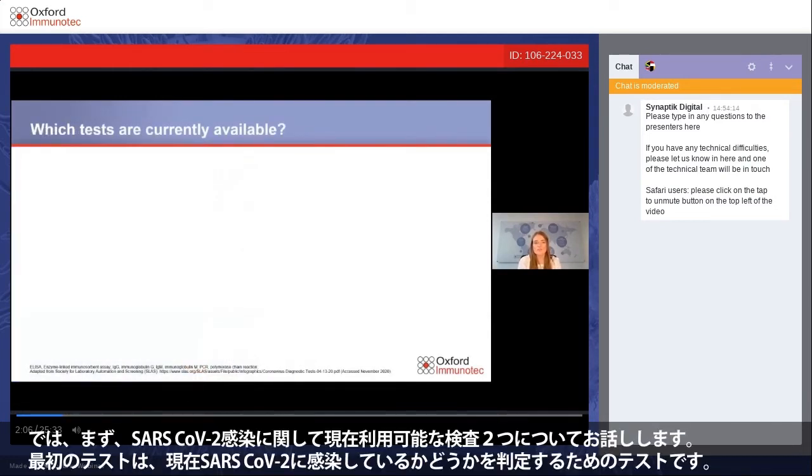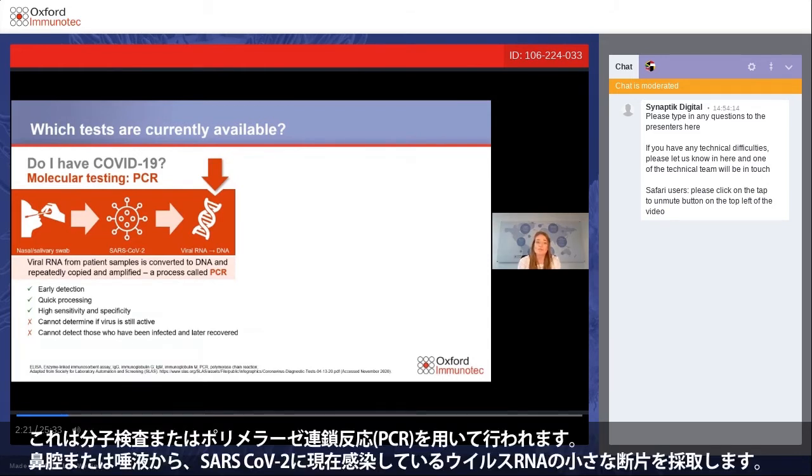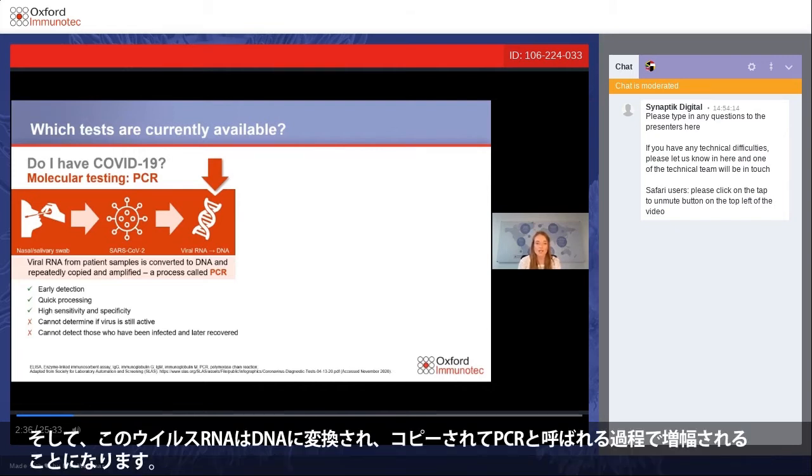Firstly, I'm going to talk about the tests that are currently available for SARS-CoV-2 infection. And this really fits into two main brackets. The first is a test which tells people whether they're infected with SARS-CoV-2 right now. This is done using molecular testing, or polymerase chain reaction, PCR. Someone receives a nasal or a salivary swab, and this is done to look for little pieces of viral RNA from people who are currently infected with SARS-CoV-2. This viral RNA is converted to DNA and it's copied and amplified in a process called PCR.